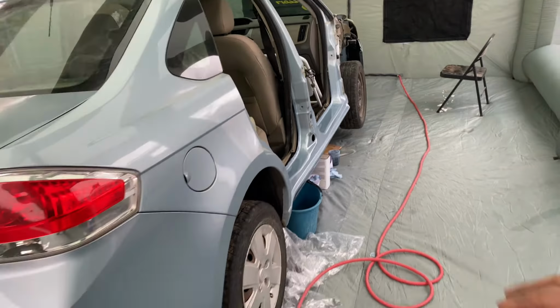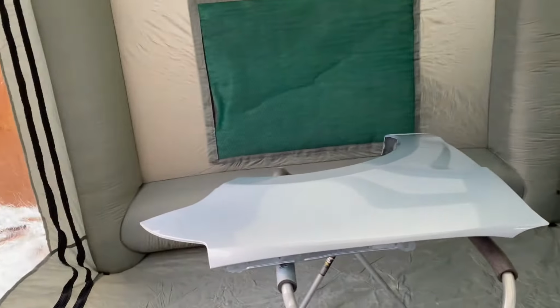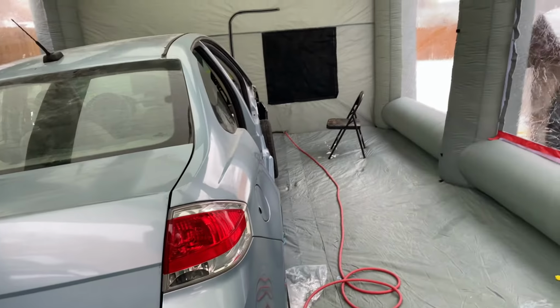Just get it down and get it out of here. Start cleaning the booth and put it away.